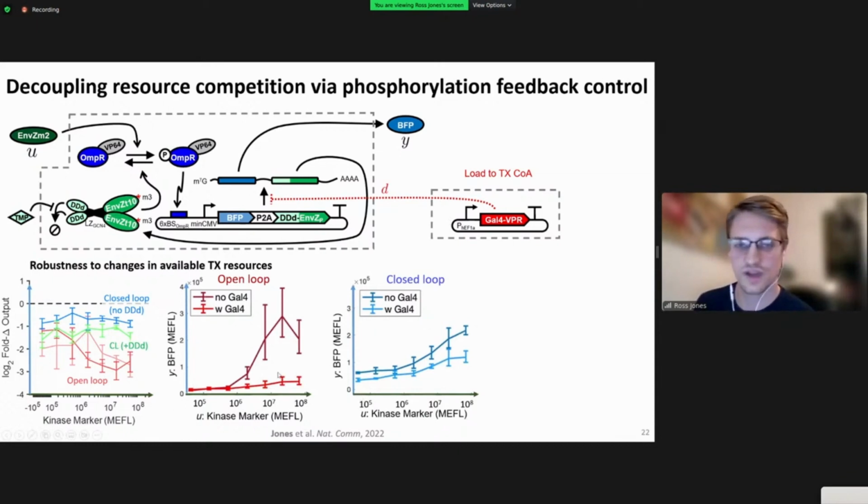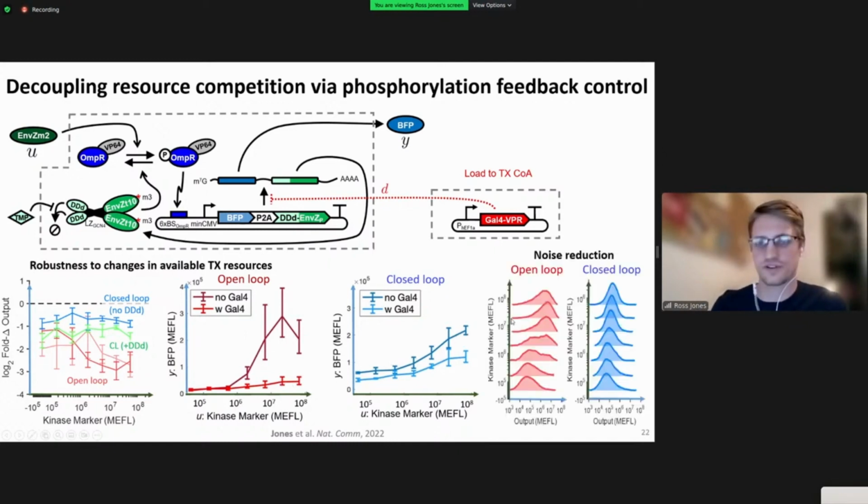So looking at the dose response curves of the kinase to the output with and without perturbation, since those fold changes are a little bit abstract, this is what they look like. So when you induce with the open loop system, there's a very large difference between the induced level and the perturbed level, whereas with the closed loop system, it tracks a little bit more closely, but it's still not perfect.